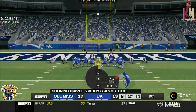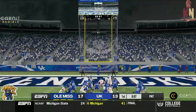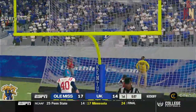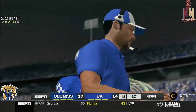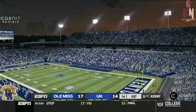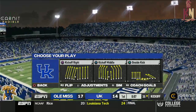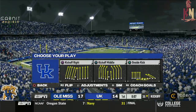Throwing left. He's got it inside the 30. Touchdown, Wildcats. And for Fisher, that gives him a share of the school record for career touchdown catches. He's caught touchdowns in just about every conceivable way. But I'm sure having the record to himself would be even more important. Here's the extra point to draw within 3 points. He splits the uprights with the extra point.